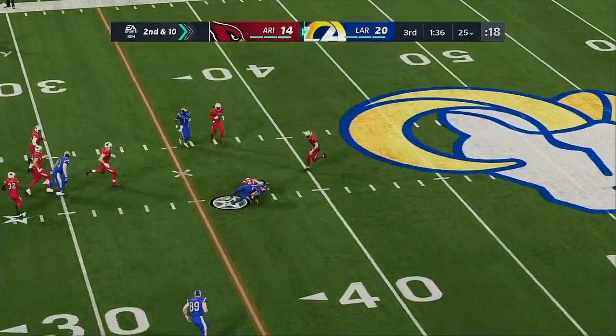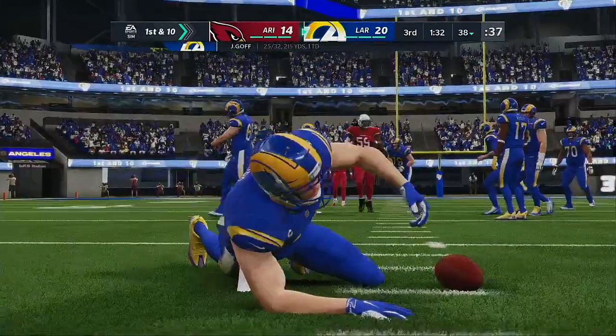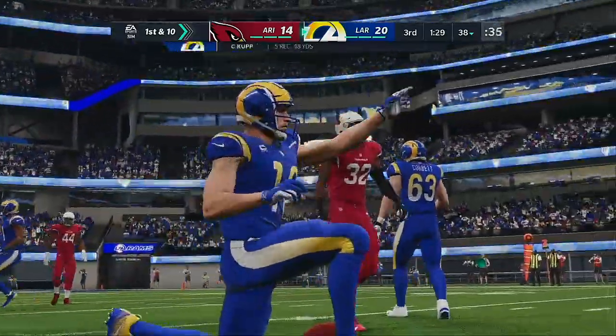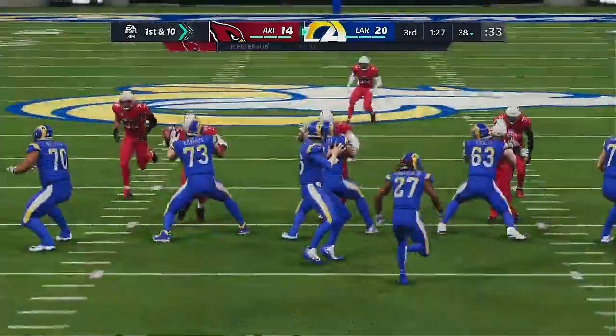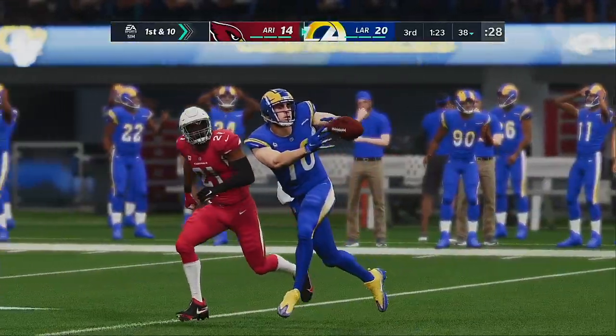Now Goff. A quick pass to Kupp. And he's taken down but able to slip across the 35. That's good. A gain of 13. It's a 1st down. 1st and 10 at the 38-yard line.